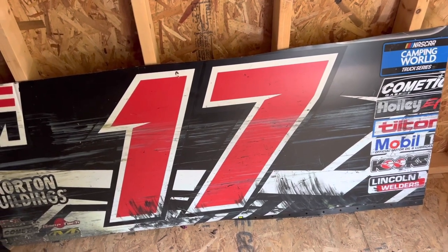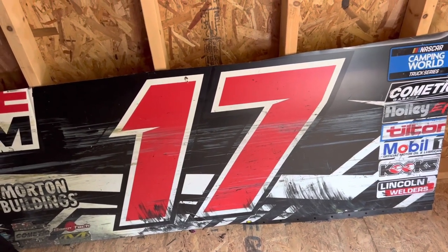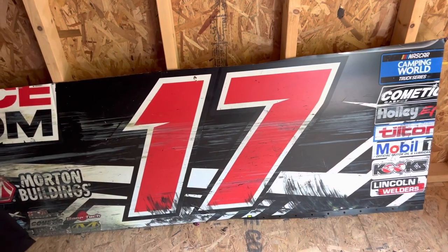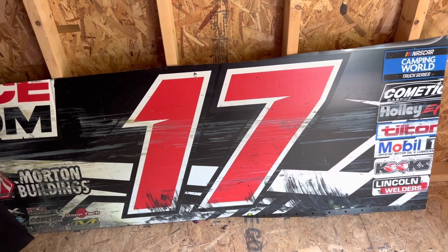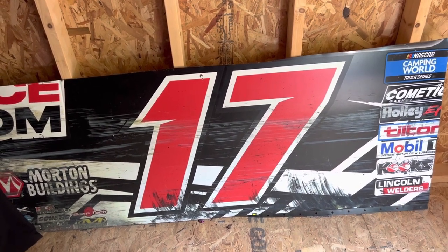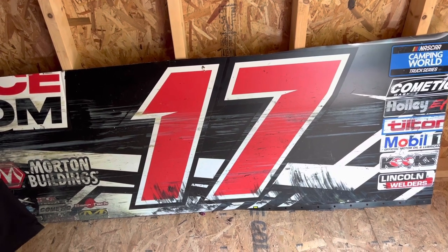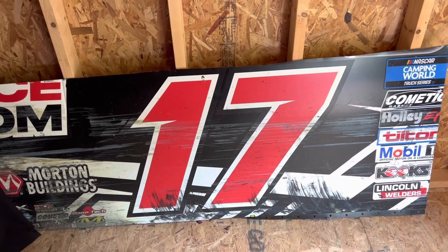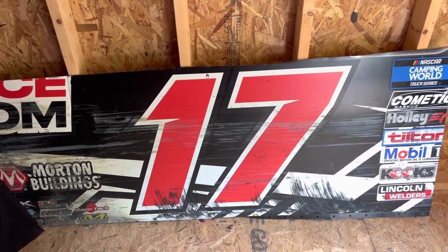It was storming this morning. Now it is just hot and absolutely muggy. But before it started raining, I decided to bring the number 17 Camping World Truck Series car part inside to get it out of the rain. And this is my man cave slash NASCAR man cave slash YouTube creator studio that I'm currently building.